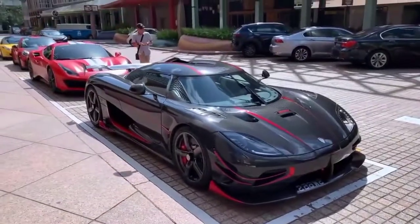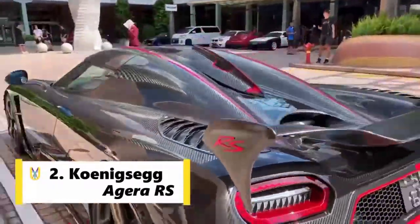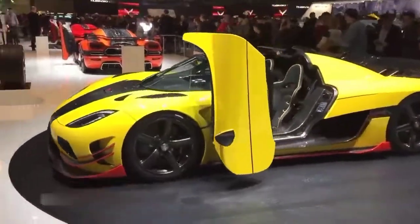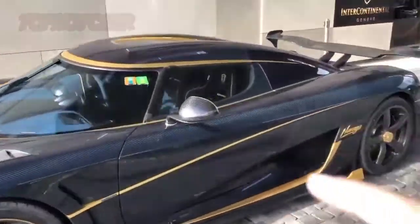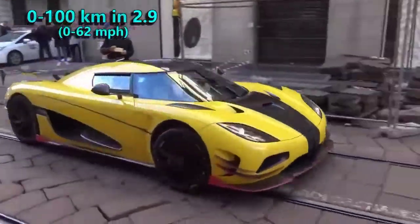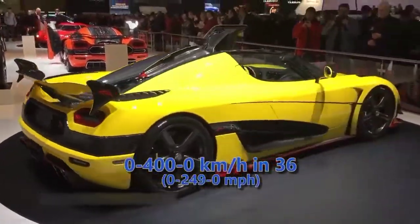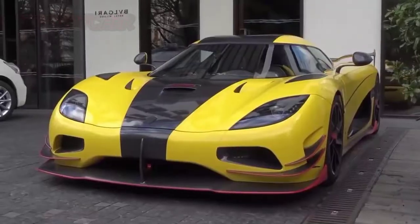Coming in at the number 2 spot is the car known as Koenigsegg Agera RS. The Agera RS is an advanced version of the Agera R, implementing some of the new technology and features of the R and the S models. Its V8 engine has a power output of 1160 HP, pushing the car to 100 km per hour in 2.9 seconds. First record RS broke is 0 to 400 acceleration time, and it completed that run in 36 seconds, beating the standard Chiron by 4 seconds. Then came the fastest run.